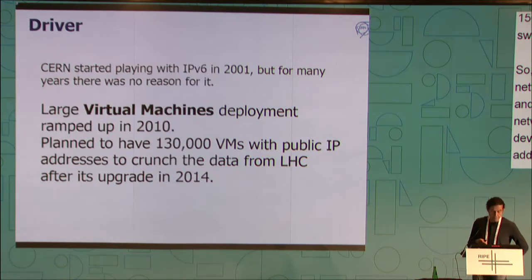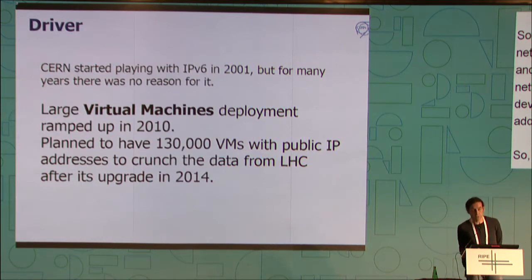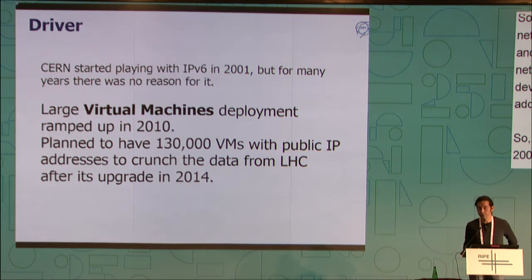So we started playing with IPv6 in 2001, but for many years we didn't really have anything to do with it. So the development stayed in a corner of the network. Until 2010, when the computer center people fell in love with virtualization, so they started creating virtual machines in large numbers. And they proved to be very useful.